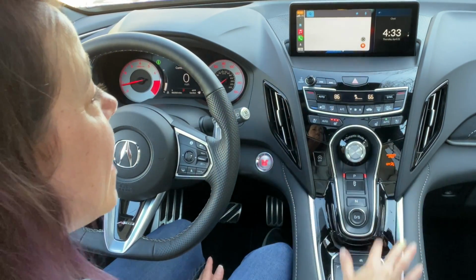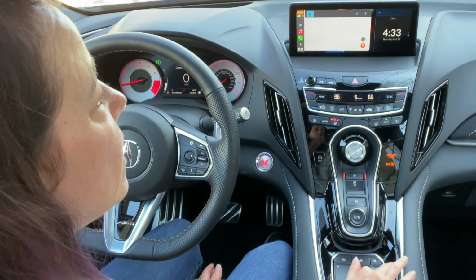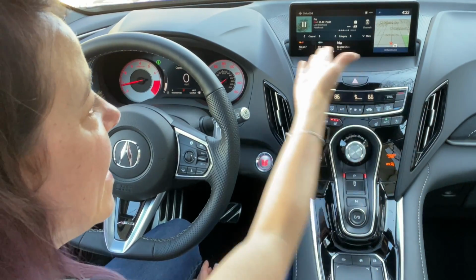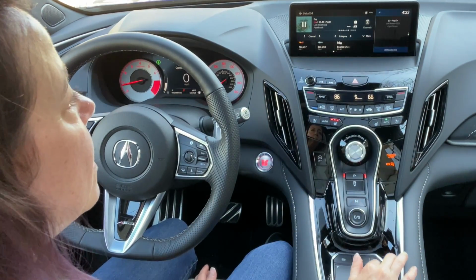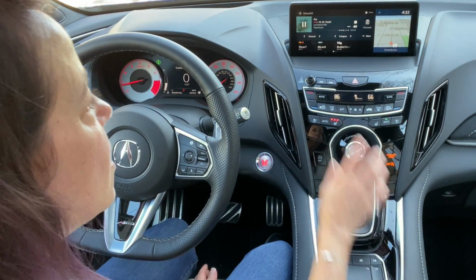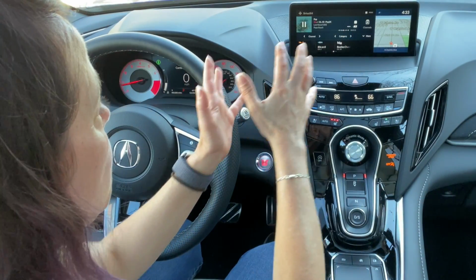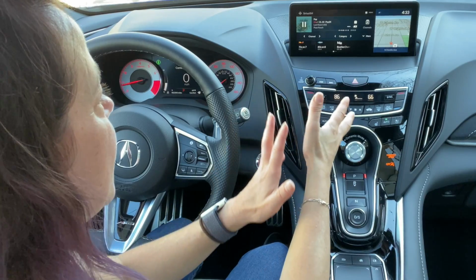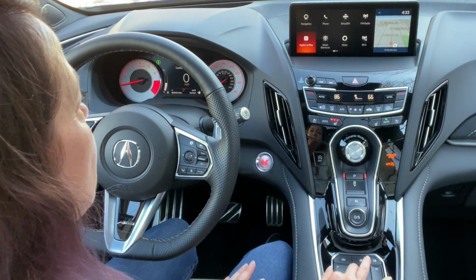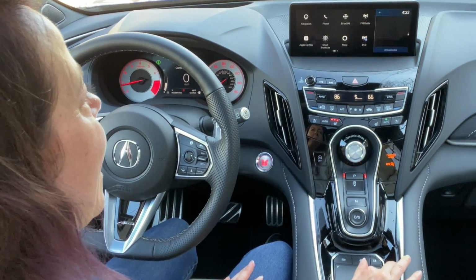But what I do like about the split screen is you have the ability to scroll through some things over here, and if you wanted to change your music station, you click on that and then your music station pops up over here, and then you can easily make your changes and then swipe back through. So that much makes things easy, that you can switch between Apple CarPlay and the native system fairly easily. The home button also makes that fairly easy, and you can go between Apple CarPlay and your various native systems. So I don't know.